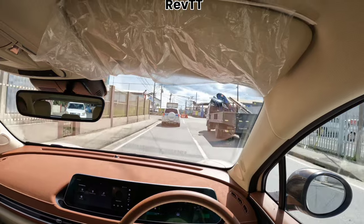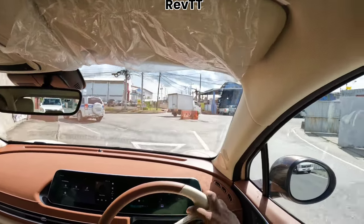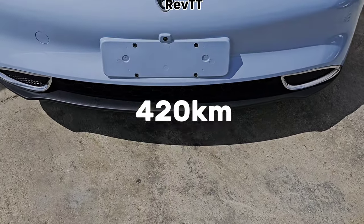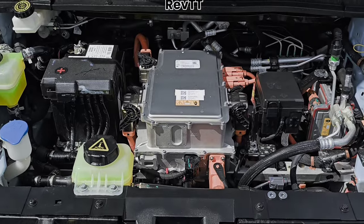The specs. How is the performance? How does it feel to drive? Well, let's talk about the range first things first. It has a theoretical max range of 420 kilometers on a full charge. Now that full charge is going to take roughly 8 hours to charge to 100%.